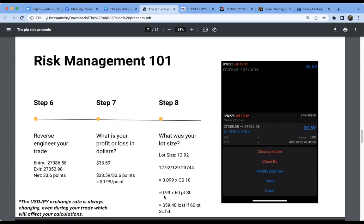But in this case, because we're trading a product that has the Japanese yen as its base currency, you have to do extra math. Okay, and that's that little disclaimer down here. USD JPY exchange rate is always changing, even during your trade, which can affect your calculations.